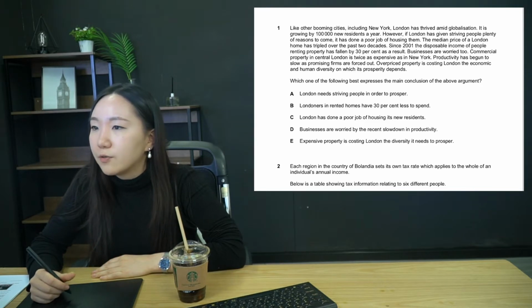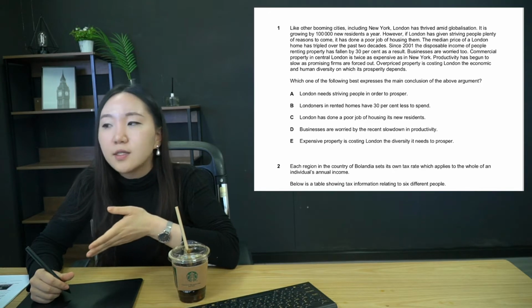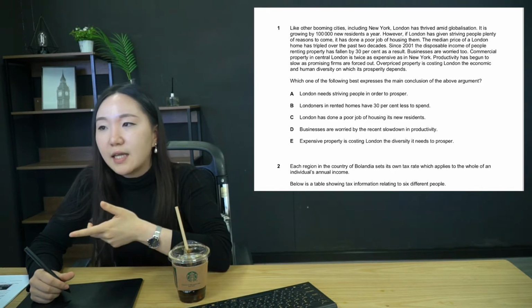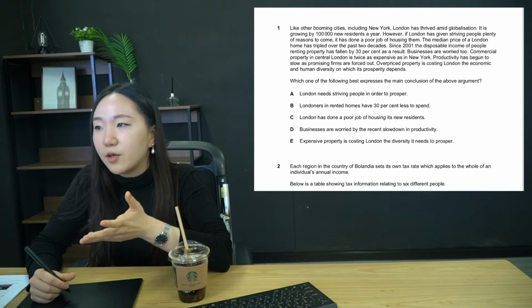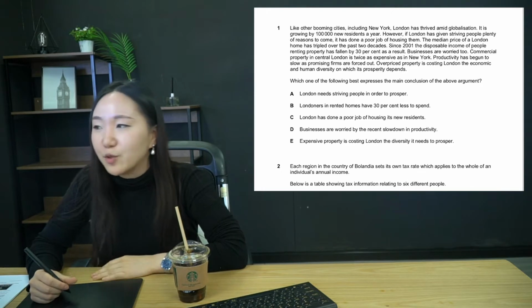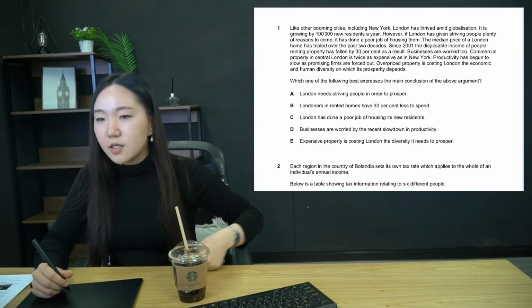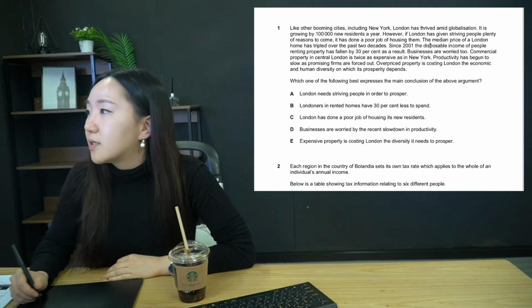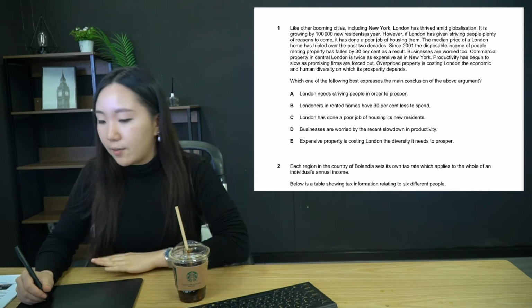I am going to basically go through the paper. I'm going to solve it first, and then I'm going to time it, see how long it took me, and then I'm going to take you through how I solved it. Might not get it right, but we'll give it a go. Okay, so I think that's everything I wanted to say. So here we go. Let's start with this first question here. I'm going to start the timer. Here we go.